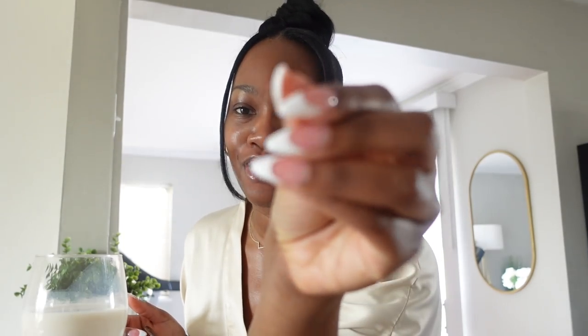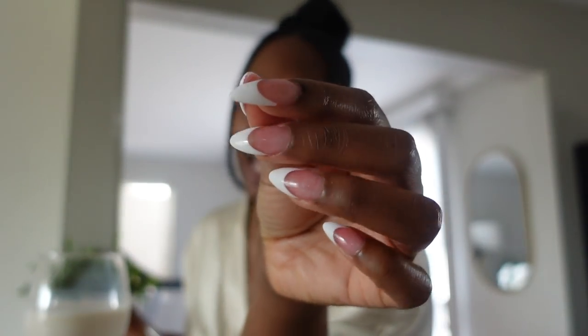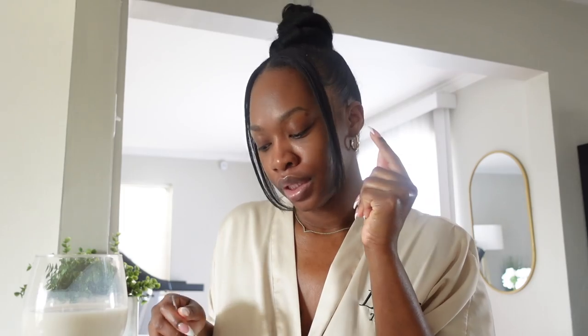Well, first of all, we got new nails. They're our normal French manicure. She didn't do it exactly how I wanted her to do it. I like my arch to be a little bit higher. But you know, it's still okay. I just feel like it's too much surface area that's white, but no biggie.